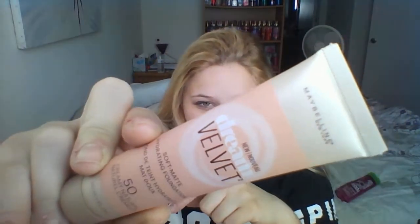It gets a little bit darker, but I definitely think it's a lot darker in the bottle than it is on the packaging, so you have to be careful with that. It kind of does show you the undertone on the packaging when you look at it, but it will be a little bit darker than what you think. So unfortunately, this is not my complete perfect shade right now, but I do really love the product, and I will still wear it. So yes.